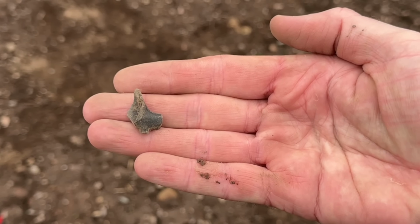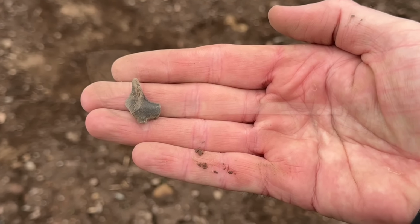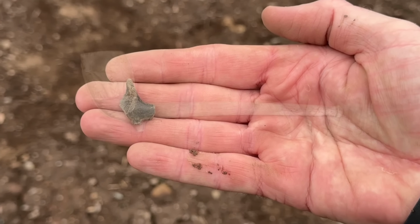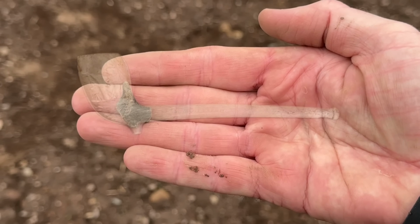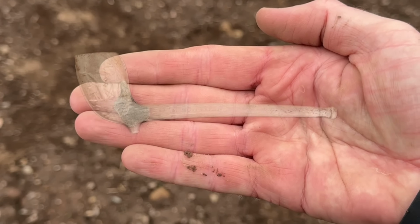And what's unusual about it is the colour, that grey colour. Normally they're white, but this one is a blacky grey. Probably going to be Victorian or slightly earlier.